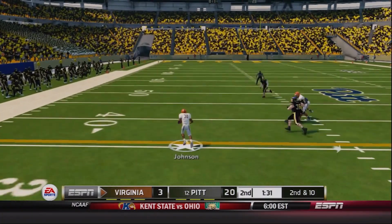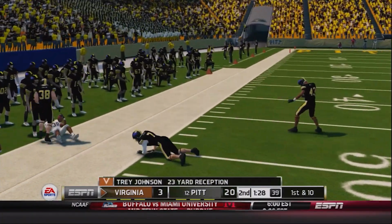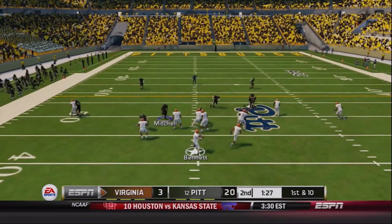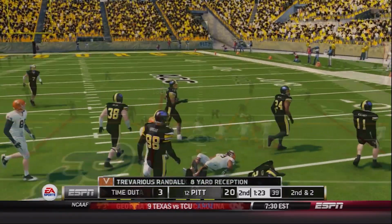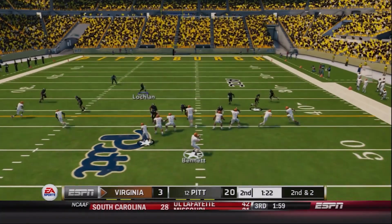2nd and 10 for Virginia. It's going to be Trey Johnson out of the backfield yet again. He's been very efficient catching the football. That's a 23-yard pickup. The Cavaliers out near midfield late in the first half here. Bennett back to pass. Underneath, that's going to be Travarius Randall, the reserve halfback. 8-yard pickup as he fights for some extra yardage. 2nd and 2 now for the Cavs as they call timeout.